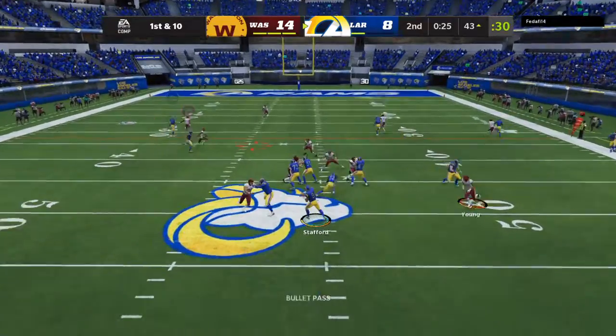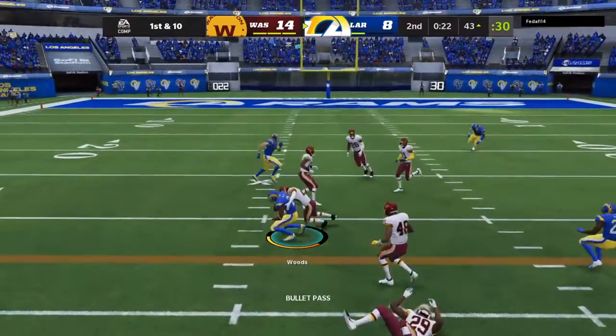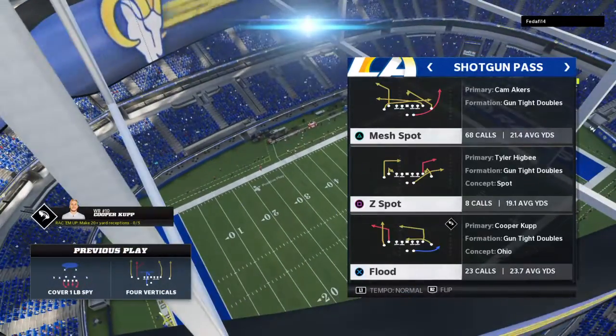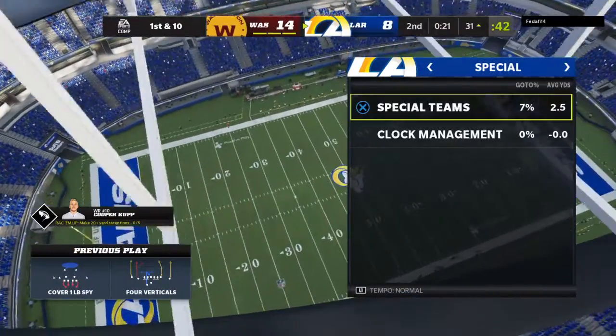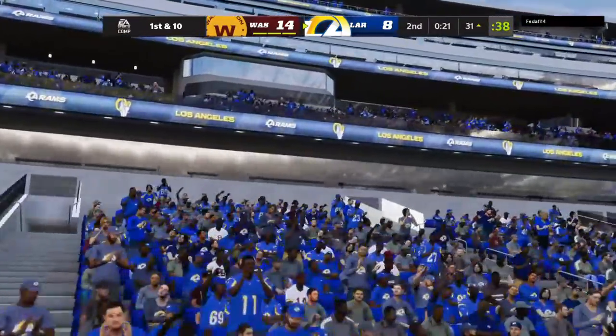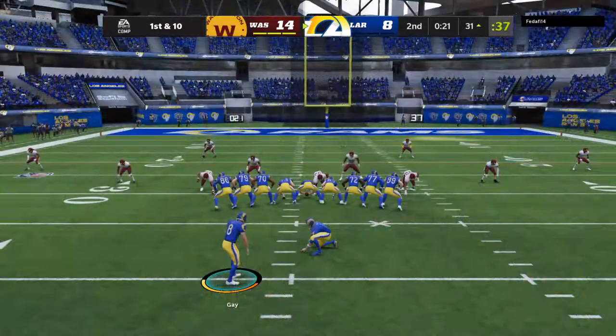Stafford on first down. Quick slant here to Woods. And past the 35, he'll be dropped a yard or 2 shy of the 30. The Rams are going to be forced to use their 3rd and final timeout, as the clock will stop with 21 seconds to go here in the first half.